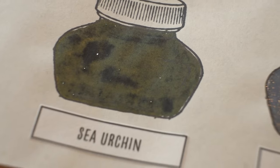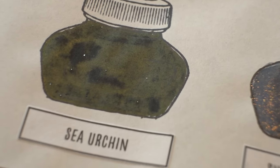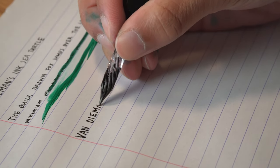Sea urchin looks black when initially applying it to paper. It's super saturated, but eventually dries with a green sheen. Van Diemen's described this as an excellent and curious alternative to everyday black.